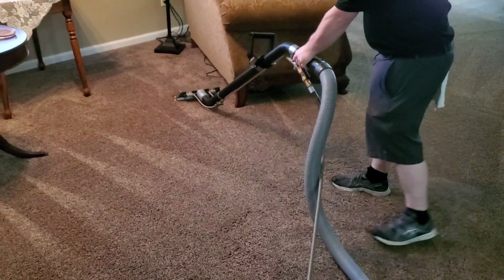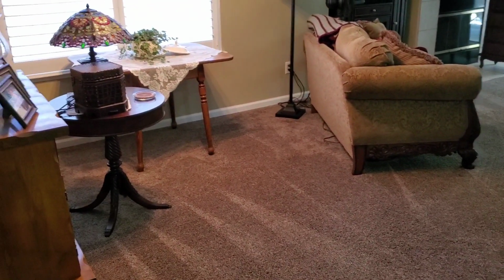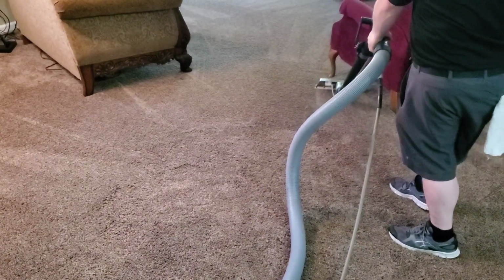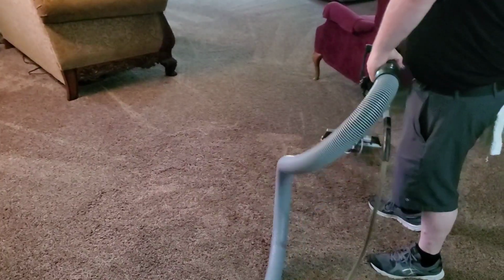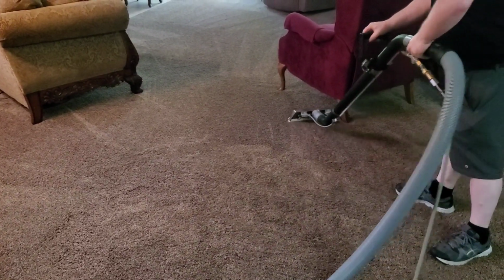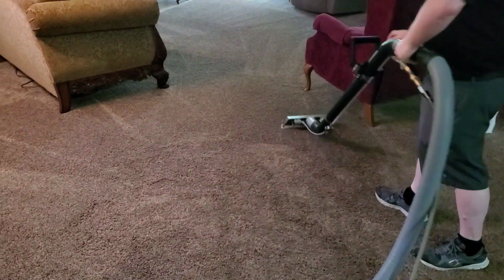So the client, when we requested these main open areas, she kind of shifted some furniture back so we can get a little further in. But otherwise, she was just wanting the main open traffic areas. And of course, when somebody says that, I always bleed further past into the sections they said not to worry about, because if there's a little something over there, then I want to make sure it's taken care of.